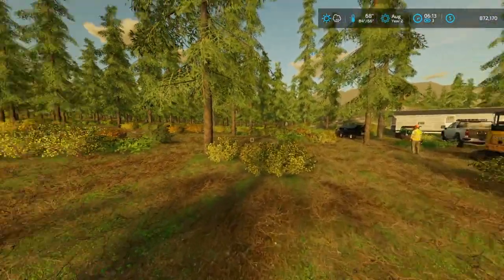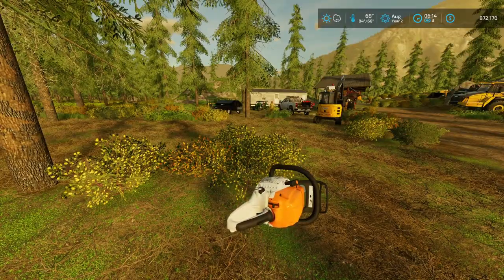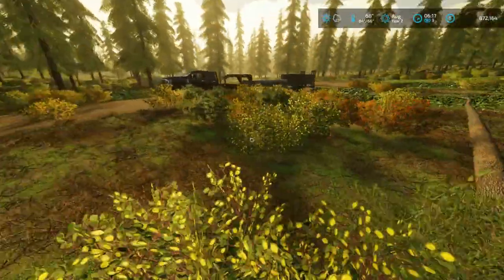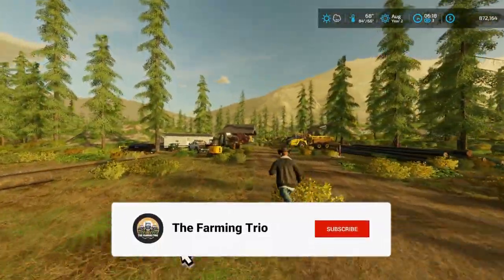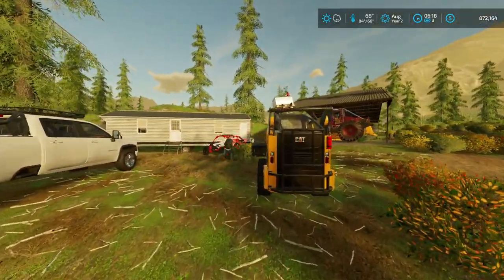Okay, so you think just this tree we need to get rid of? That one too. There you go. Do we need to clear out a foundation, you think? And also let's start unloading this. I don't think we have pallet forks, do we? This wheel loader has some.